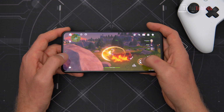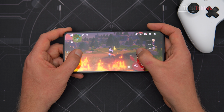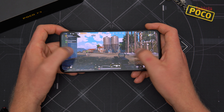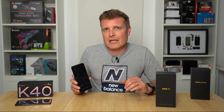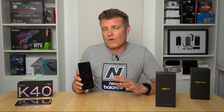So we have a Snapdragon 870, which is basically an overclocked 865 with the 5G support. It's still there. UFS 3.1 storage. Now, my model has 256 gigabytes. The base model has 128, and the 6 to 8 gigabytes of RAM with this too. So it's a very, very fast phone.